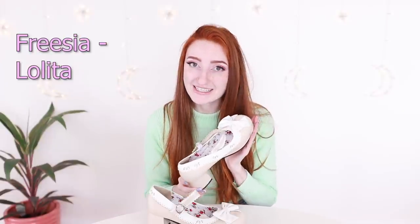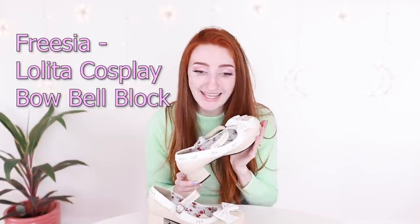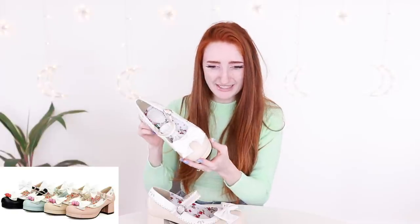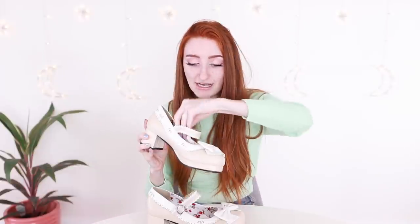Okay, next up are these. These are called the Freesia Lolita Cosplay Bow Bell Block Heel Pumps. These come in a couple of different colors as well. Looks like there's a bluish kind of green, black, cream, and pink. So I think these are the cream shade. Yeah, these are the creamy colored ones. They come with a little bow like this, and it looks as though these little bells are here.